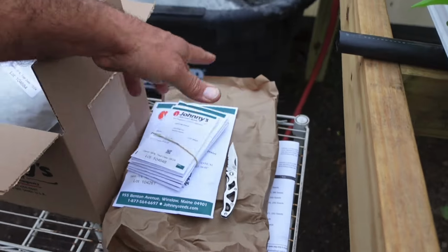I just got my first order from Johnny's of the season, and a lot of this stuff is just spring plants or early season stuff that we start in trays, and some of it we direct seed out into the main garden. It's a cold, cloudy, wet, windy day here in Central North Carolina, but I got to thinking when I seen all that stuff, I said I need to do a video on the top 5 early season crops for market farming here on our farm. The stuff that we start as soon as we can to get ready to go to market early spring.